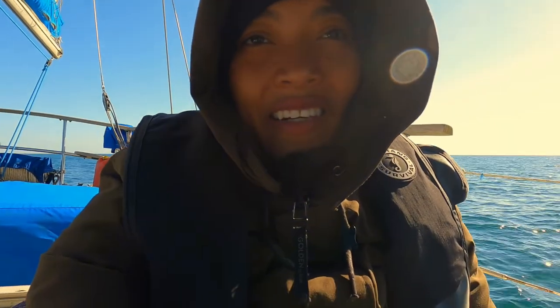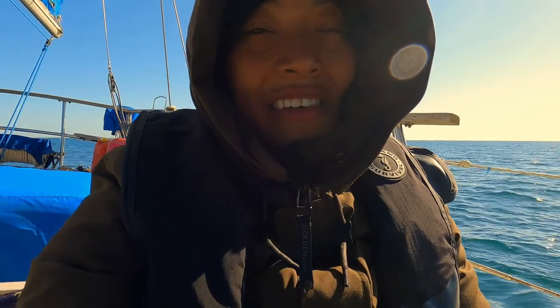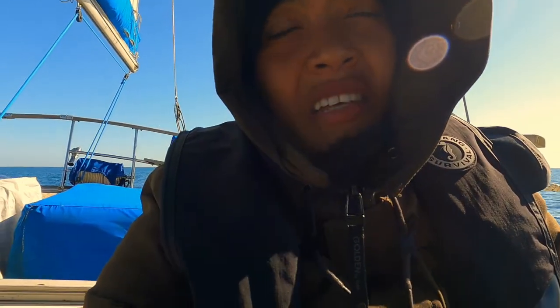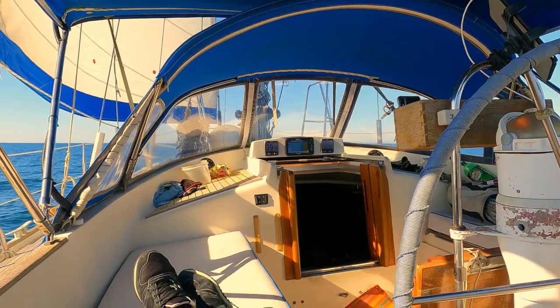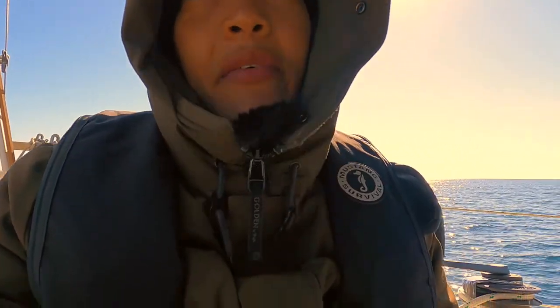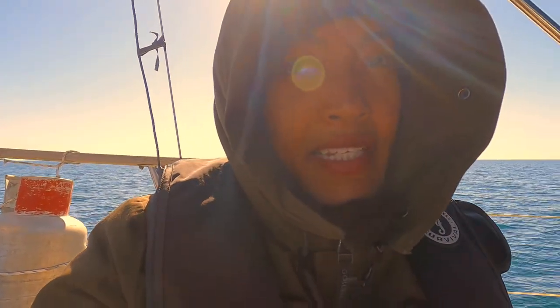We're just going 3 knots per hour, but it feels great. And the wind decreased a little bit, so I guess we're gonna be going slower. So the wind died a little bit and we're gonna try to put up the main sail. So all our sails are gonna be up.